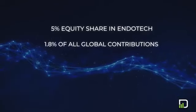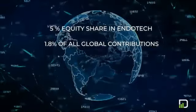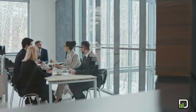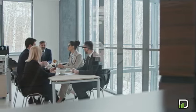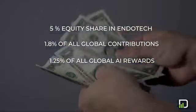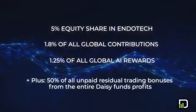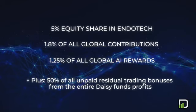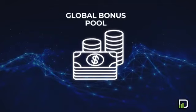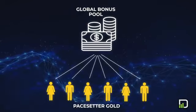Second, every Pacesetter Gold will earn from the Global Contribution Pool, where 1.8% of every contribution around the world is placed and equally rewarded to qualified Pacesetter Gold members. Third, every Pacesetter Gold will earn from the Global Residual Pool, where 1.25% of all global trading profits plus 50% of all unpaid residual trading bonuses from the entire DAISY fund profits are placed into the Global Bonus Pool and equally rewarded to qualified Pacesetter Gold members.